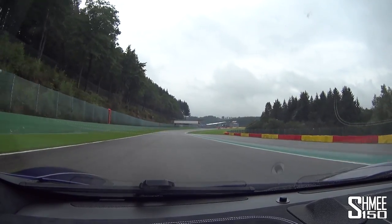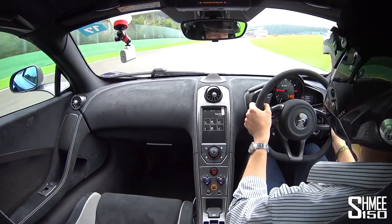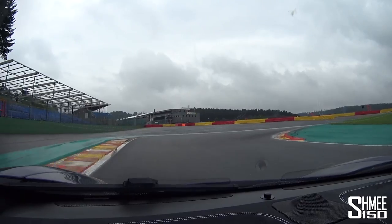So for lap two, let's go active dynamics. Put it in sport and manual on the panel, so we've got some slightly lower gears going on. Bit more noise, bit more drama, bit more fun as well. Into the bus stop.